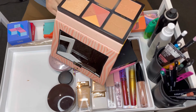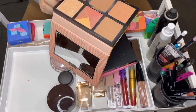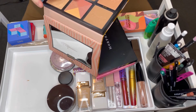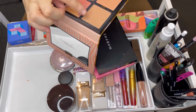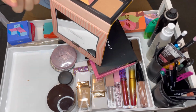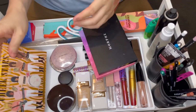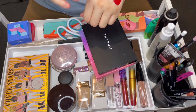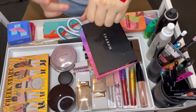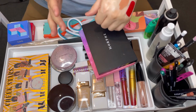Now this retails for $99, but it has a value of $270. Well, that's what the box said anyway. So we've got a blush, and then we've got two bronzers, and we've got this cookie highlighter, which is stunning. Let me swatch it. I love this highlighter. One of my favorites. I'll swatch it right here. I mean, look how pretty that is. It makes your skin look wet. I think that's a beautiful highlighter.